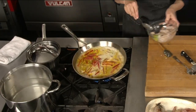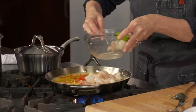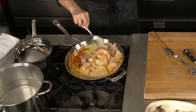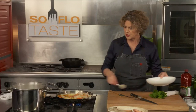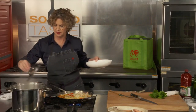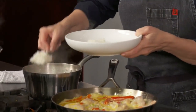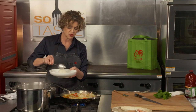All right, so let's go ahead and add our shrimp. And let's cook it in the beautiful coconut juice. To prepare for the plate, I'm going to go ahead and serve some rice in the center of the dish. Like I said, you can make coconut rice, which I love to make with the same coconut milk I'm using for this recipe, or just regular steamed rice.